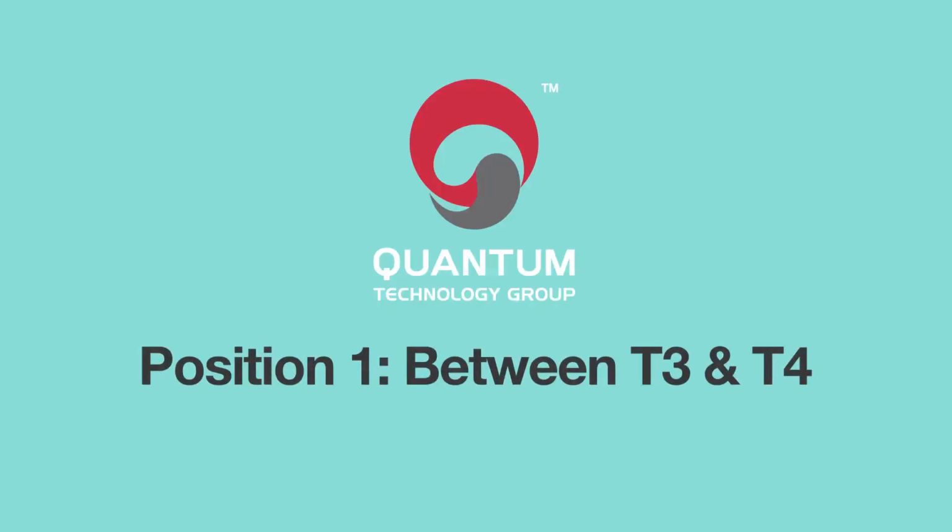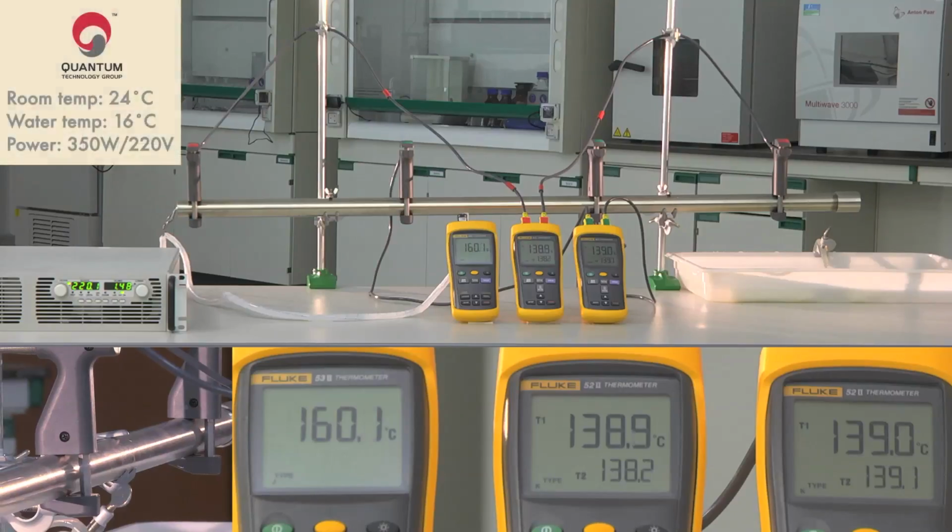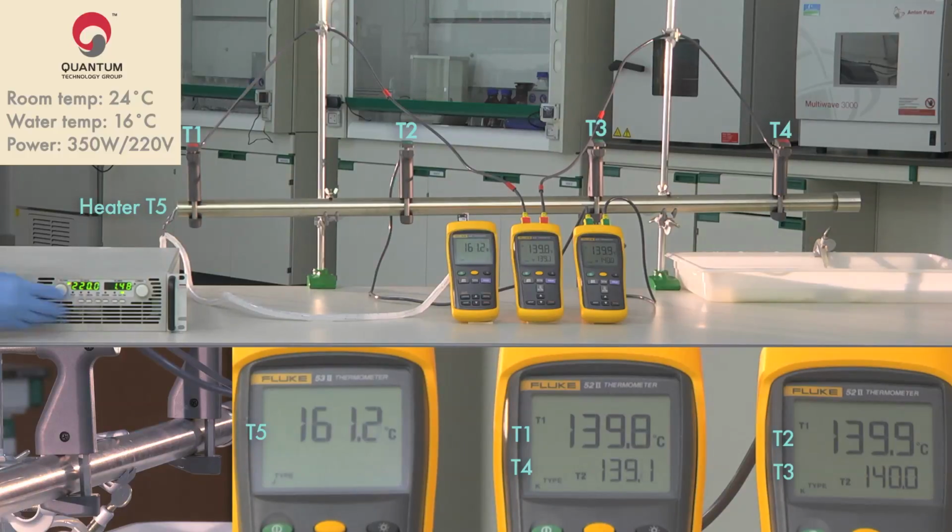The heat pipe has been filled with 60 milliliters of QIT medium. Thermocouples T1, T2, T3, T4, and T5 have been placed at various positions on a 1.2 meter long 304 stainless steel pipe. The cartridge heater is switched off. The pipe temperature has reached 140 degrees Celsius.